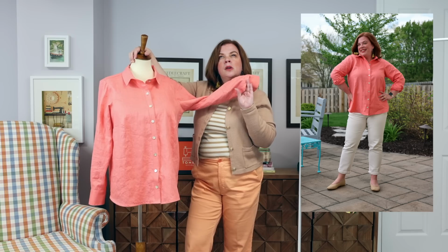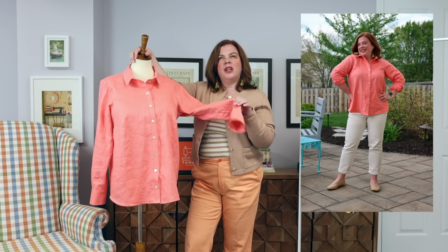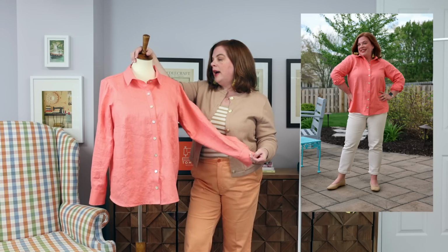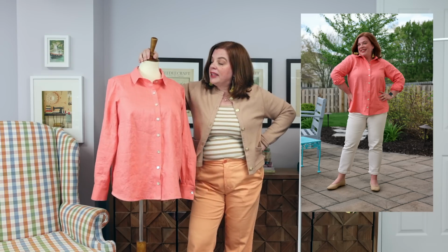And I did shorten the sleeves by half an inch, I think. I think I just did half an inch. Sometimes 1 inch is a little too much for me on Love Notions patterns. And I think it all worked out well.